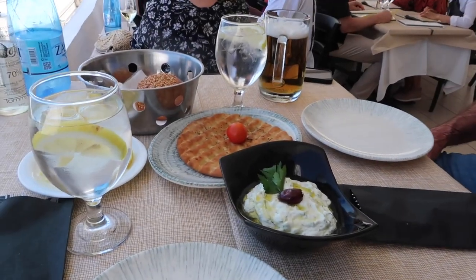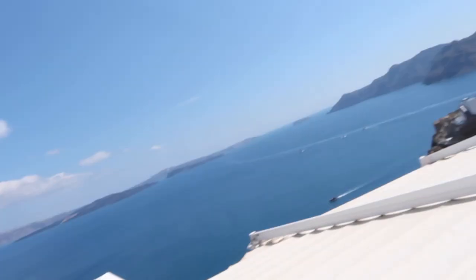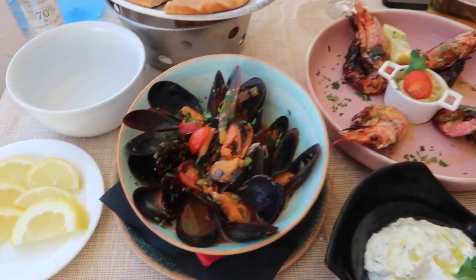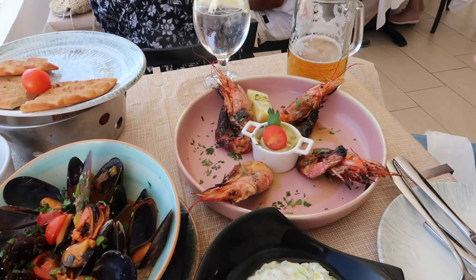We're getting a little appetizer moment. We have pita bread, tzatziki, and then also ordered some mussels and grilled shrimp, so look at our view. This is craziness. Mussels and shrimp. The amount of mussels that we probably consume.